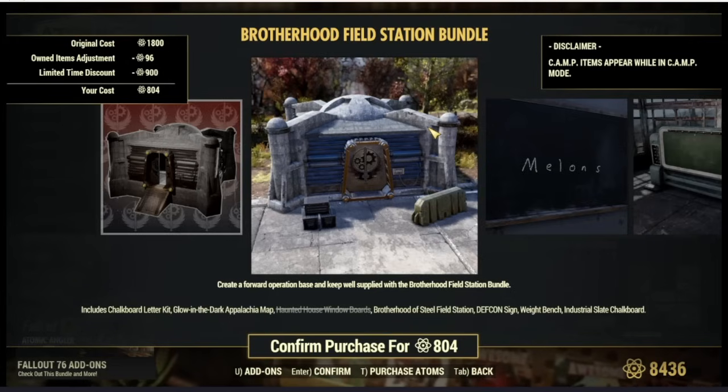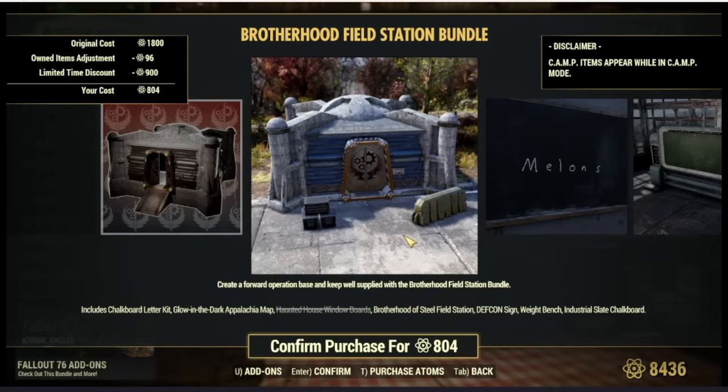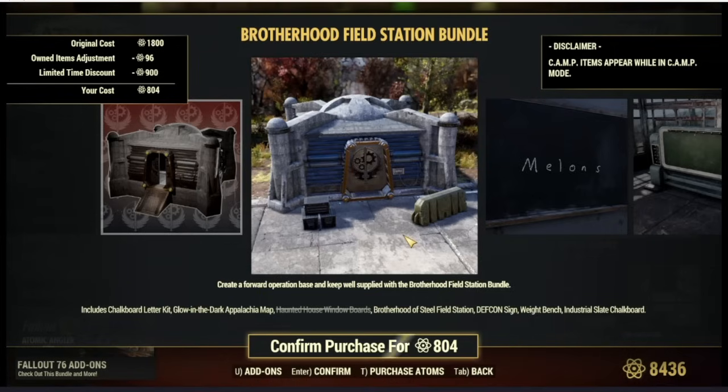And of course, let's not forget the chalkboard letter kit is a massive prefab that doesn't, I mean, okay, so I was complaining about this, and then a bunch of people said that this is what the Brotherhood of Steel chalkboard letter kits looked like in the first Fallout game. So, I will apologize, with all due respect, guys. I haven't played Fallout and Fallout 2 yet. I do plan to. Maybe I'll stream it on Twitch, and then people can come and laugh at me in real time. That's always a plus.